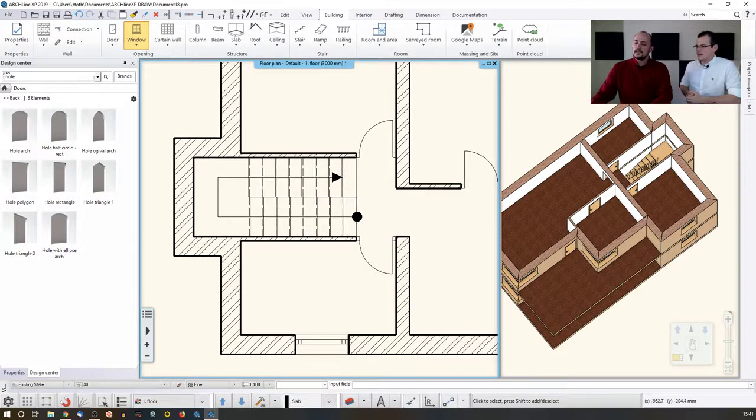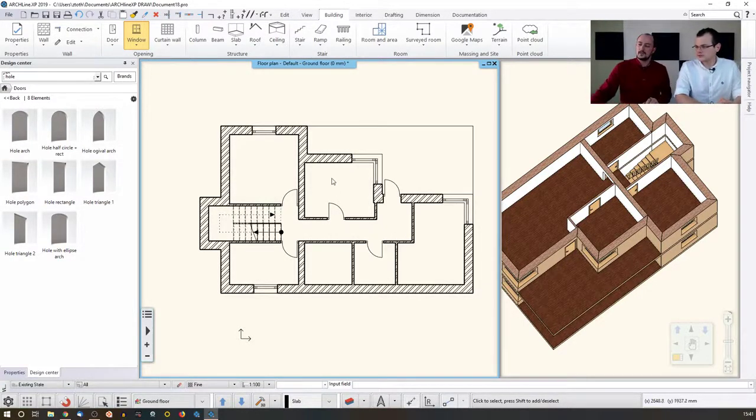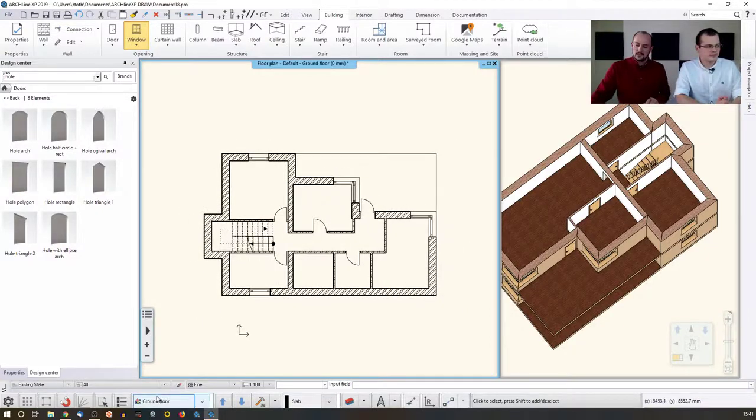Well, the roof is another topic which we will cover when I open the following version of this software. But before we do that, I'd like to talk in a little bit more detail about the floor system. Oh yes, the floor management. There's one thing I would really like to show you, and that's how to manage those.